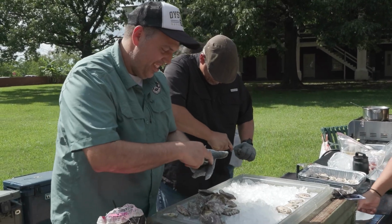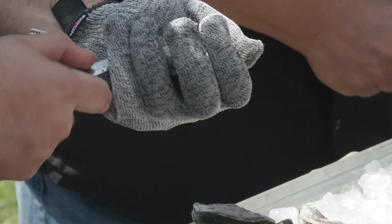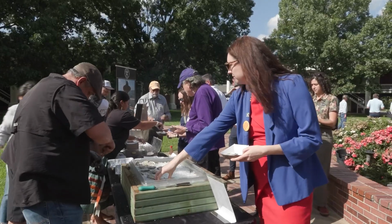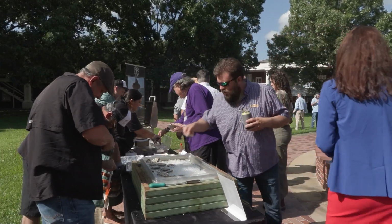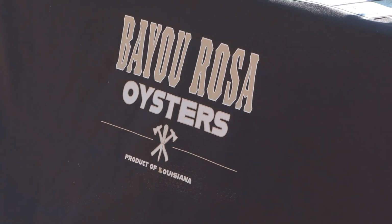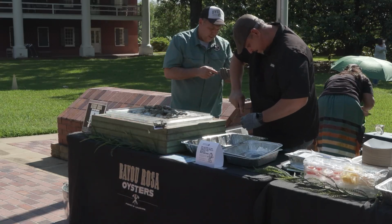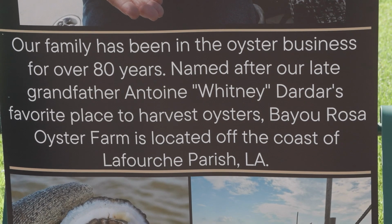Petrie was part of a recent Capitol Day in Baton Rouge to remind lawmakers that oyster farming is an important part of Louisiana culture since even before there was a Louisiana. He shucked some of his own Bayou Rosa oysters, which are renowned for their taste like Vidalia onions or Ruston peaches. My grandpa had an oyster lease in Bayou Rosa, and so they had a reputation. If he would tell someone he harvested oysters in Bayou Rosa, there would be a high demand because it has a great flavor. It gets a mix of the ocean water and then some land, so it creates a really good flavor profile.